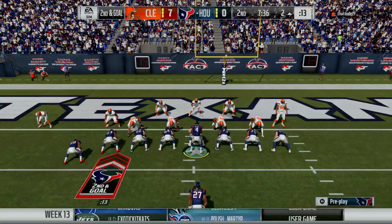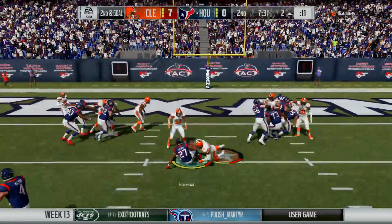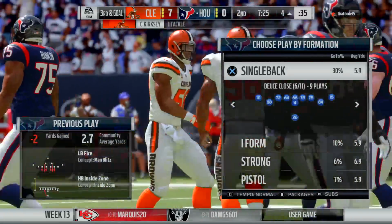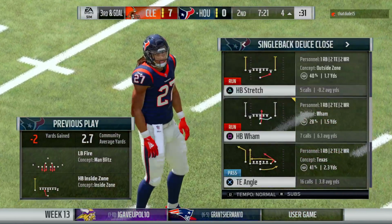I might come right back at them with the same play, the same set, and see if they can stop them. They'll go with Foreman, and that one blown up quickly as he's going to be stopped before he could even get started. It's a loss of 2, now 3rd down. 2 straight shots on the ground.